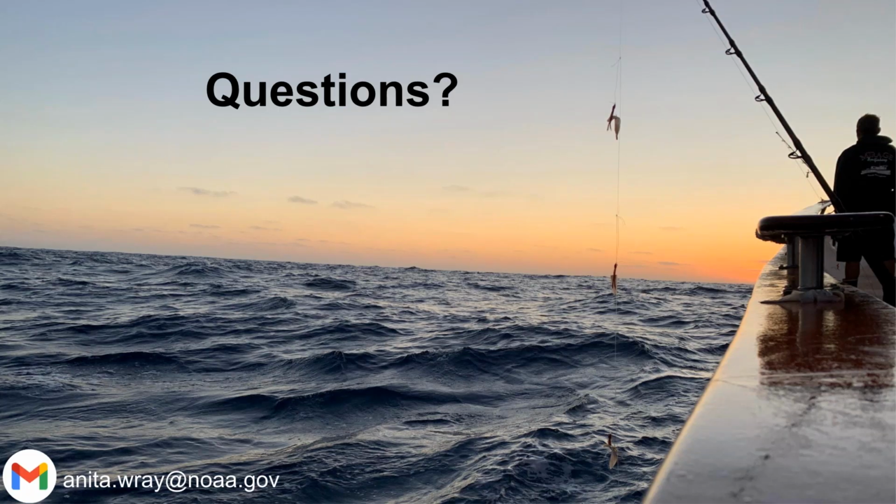Awesome, thanks, Anita. We did have one more question that came in from Paris, who asks, how long did it take to build the GT-seq panel for these rockfish? Could you see the GT-seq being a reliable method for conservation work in the future?